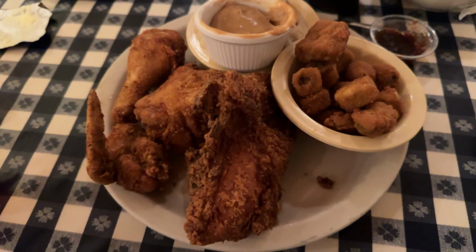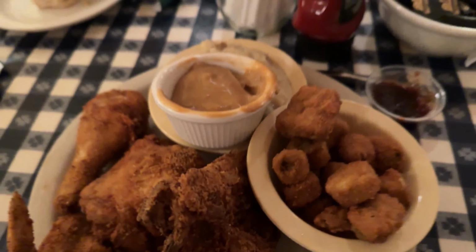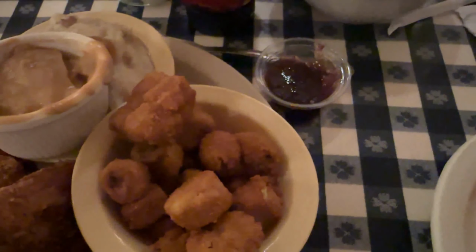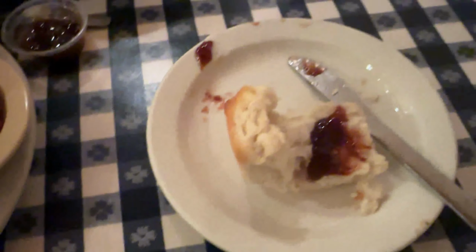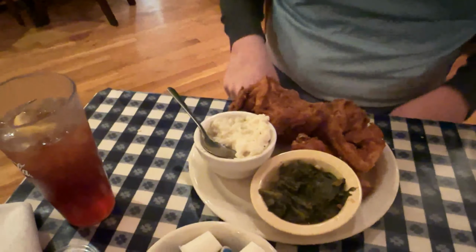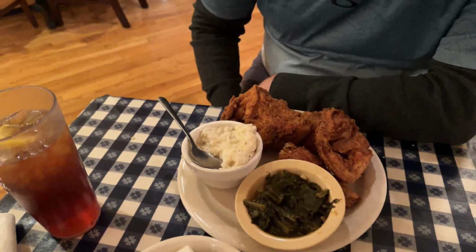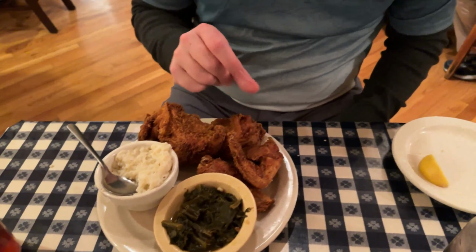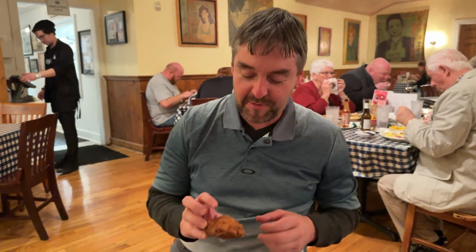This is my fried chicken. We both got fried chicken. The half order. You get mashed potatoes and gravy. You got okra. That's a lot of chicken to get. That's a two-hander. There's probably a joke in there that I better not make, since I don't want to make any non-family friendly jokes. I got half too, yeah. Seems like you got less than me.